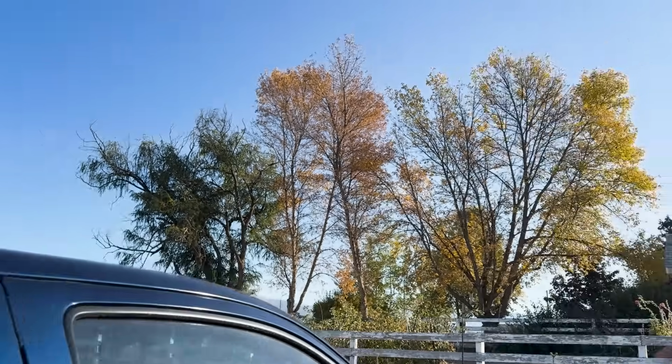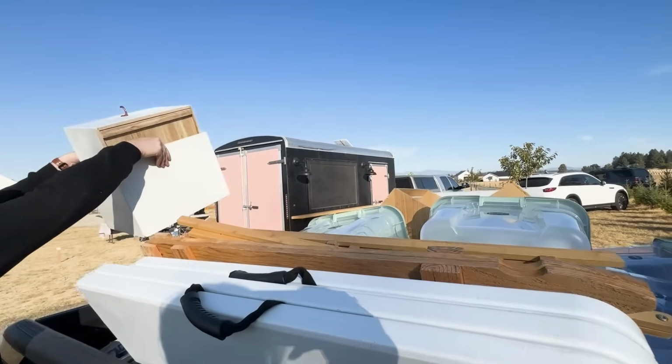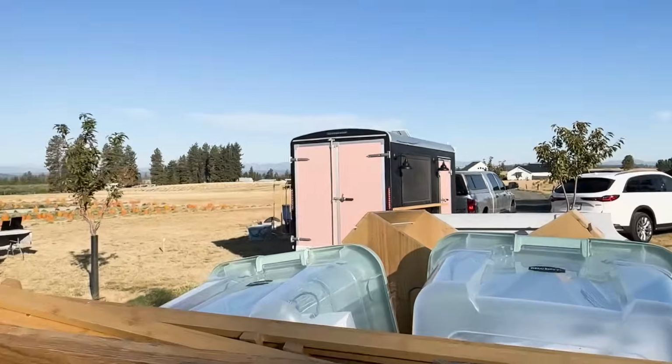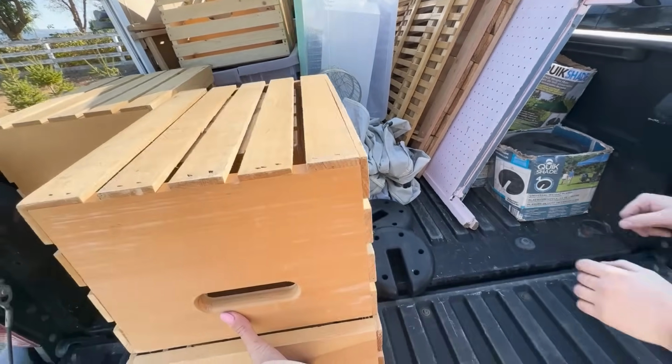Put the tables on there. These birds are really chirping this morning. Oh, we need a trailer like that. Look how cute that is. Yeah, we can get one. That would be so cute to get something like that. Okay. I didn't talk directly to them.